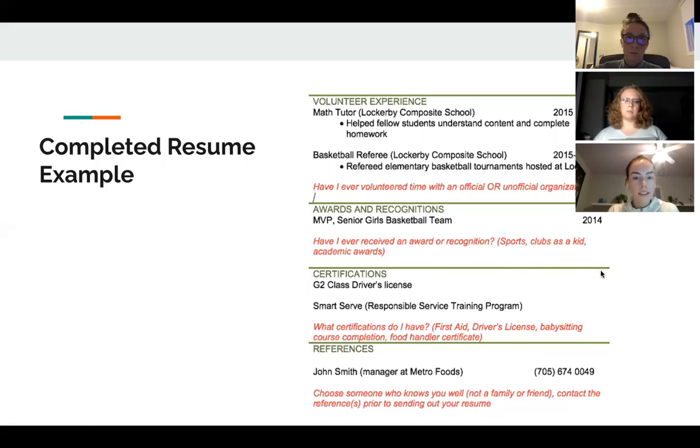And I think that's it. So as I said, that template is available to you guys, and there should be a blank one as well, so you can fill it out with your own stuff.